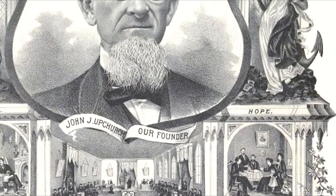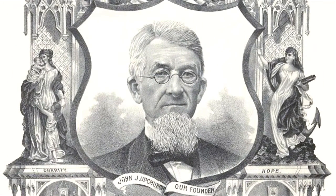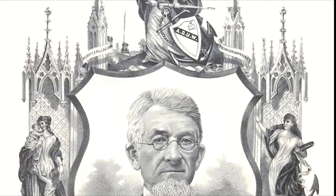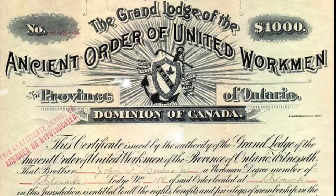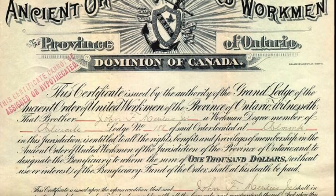The AOUW was founded by John Jordan Upchurch with the aim of adjusting all differences which may arise between employers and employees, and to labor for the development of a plan of action that may be beneficial to both parties, based on the eternal truth that the interests of labor and capital are equal and should receive equal protection. Each member paid $1 into the insurance fund to cover the sum of not less than $500 in benefits paid to a member's dependent when he died. Each time a member died, $1 was due from the surviving members to reestablish the fund.